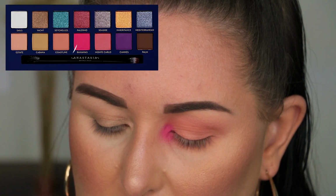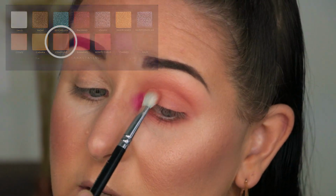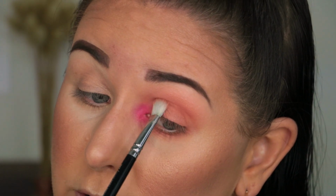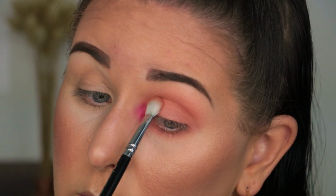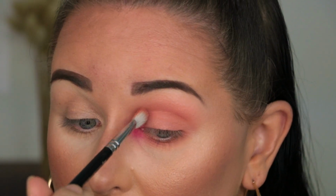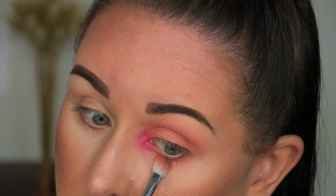And then I'm going to go and take Coastline again and just take it over the top slightly again, just to fuse it and so it's not too harsh. Okay, so I'm going to jump off camera, do my liner, lashes, and I will be back with this finished look.